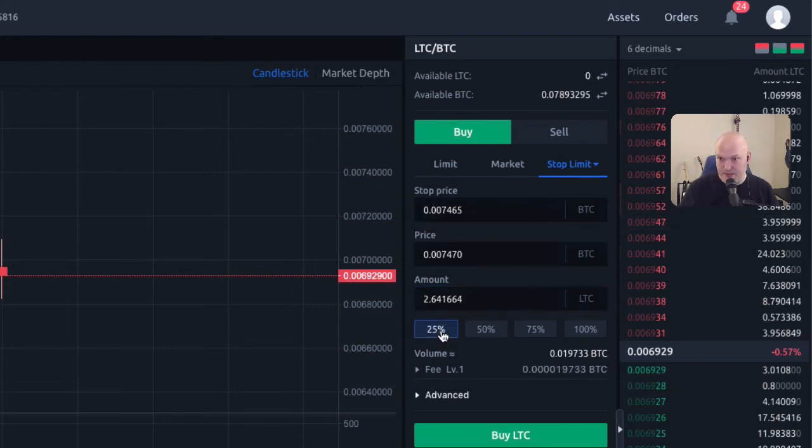And then amount, for me, I'm going to do like 2.5 Litecoin. I want to get in. If it hits that price, I'm going to risk 2.5 Litecoin. So for you, if you're trading with $50, do the minimum trade, whatever it is, like $10 or whatever. Not financial advice, just saying.